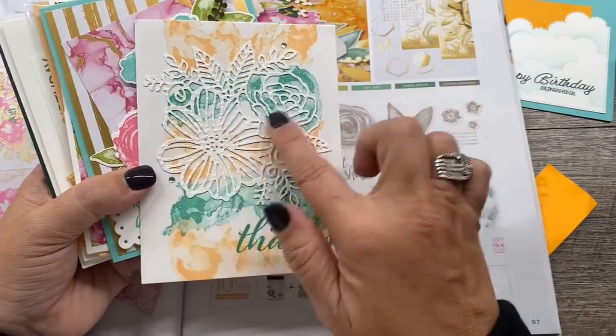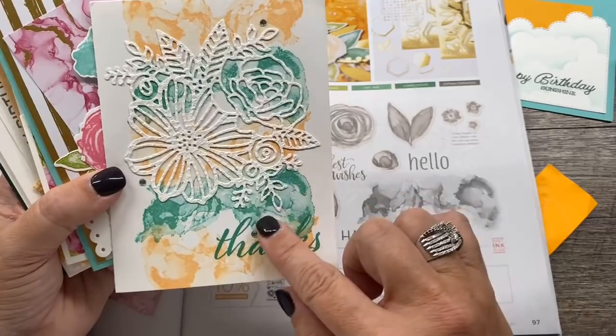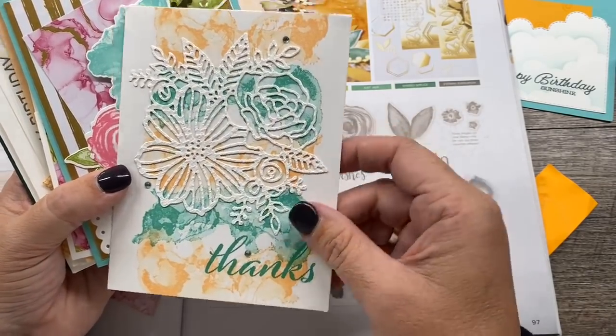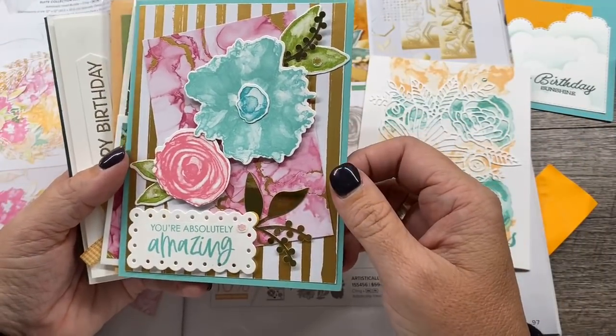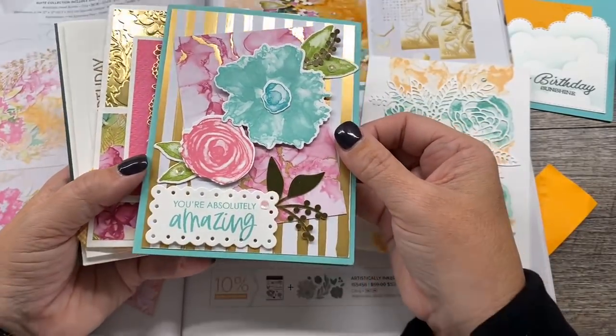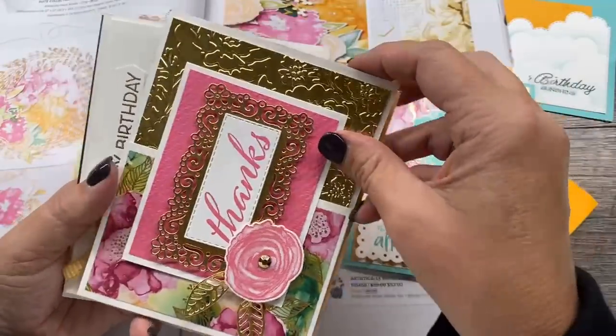This is a really pretty card I got from one of my team members. I love this because she embossed the white. How clever is that? So she die cut this die and embossed it, which I thought was kind of cool. Here's another fun card. I think this is from Bethan, who's on here. Yes, it is. So fun. She used my signature color too, which I just love.